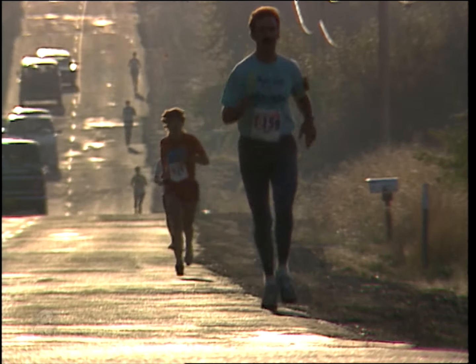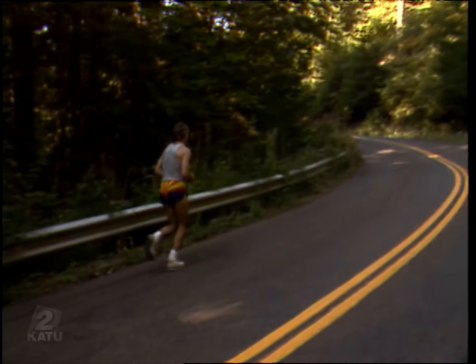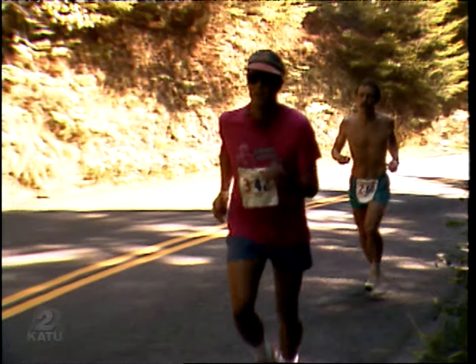The morning light finds teams filtering through the hill country, leading to the Coast Range of mountains. They climb higher, so does the sun and the temperature. But by now, most runners have completed 2 of their 3 legs.